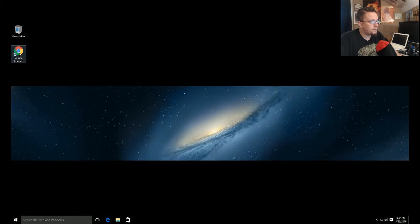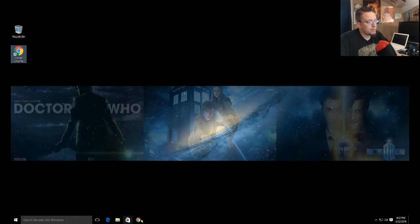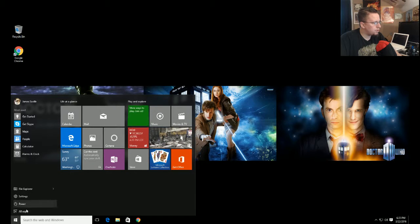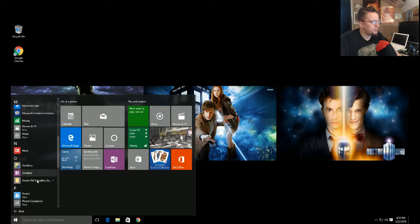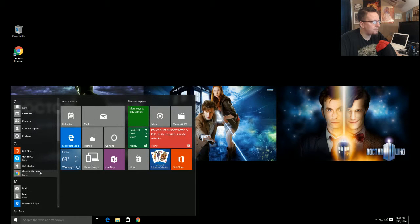Now it's on the desktop. I'm going to right-click it, and I'm going to pin it to the taskbar. Why? So it's down here at the bottom. Easy to access. It's right there. No questions, no pain. And it'll also be available right here under your All Apps. It should also show up under the recently installed. I don't know why it didn't. But it's in here. Bam, right there.